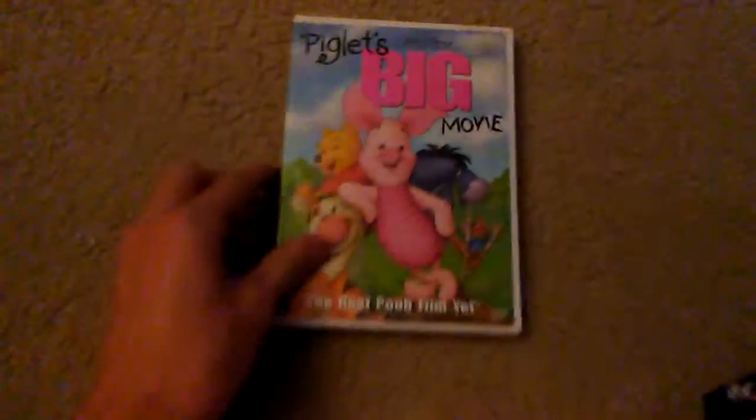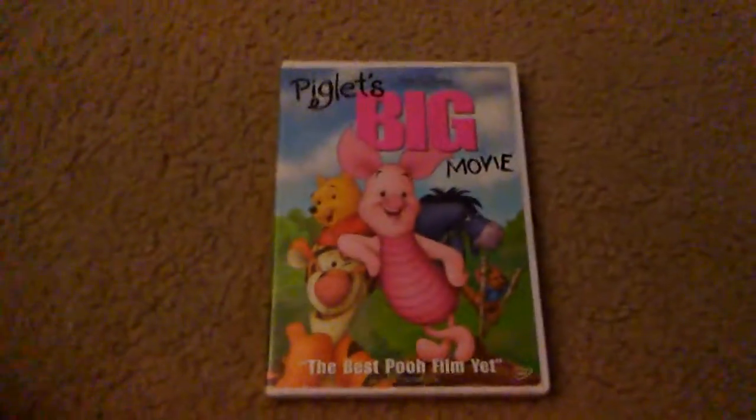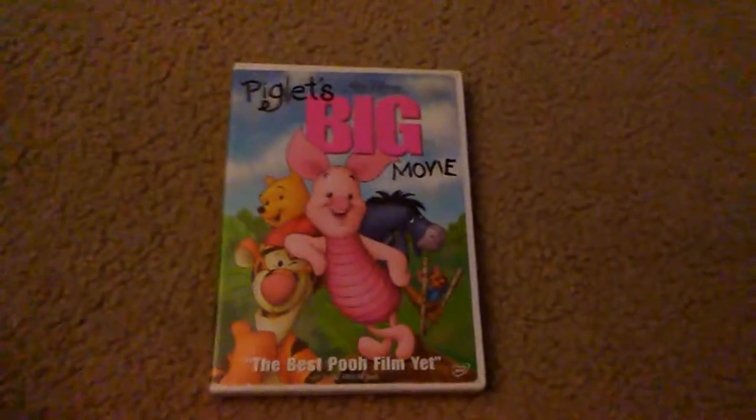Next one. This is from 2003. Piglet's Big Movie. Definitely agree. This is a great movie, part of my childhood. I originally had this DVD since 2003. My mom bought the all-new Disney movie, which was interesting back then.